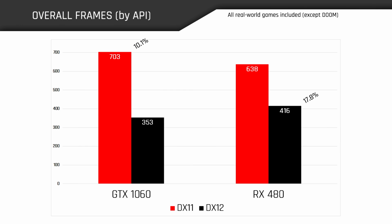Once again, I added up the total number of frames from each card, but this time based on API instead of resolution. In 10 of the games tested, half using DirectX 11, the other half DirectX 12, the GTX 1060 beats out the RX 480 in DirectX 11 gaming by 10%. However, our score shows the RX 480 taking a sizable lead of nearly 18% in titles using DirectX 12.